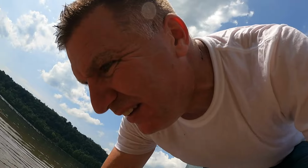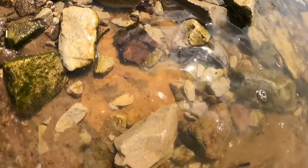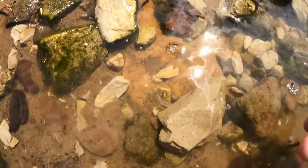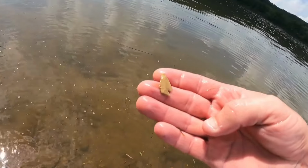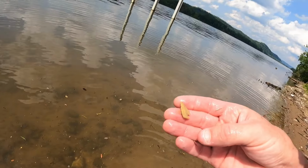It's little. It's a bow and arrow point. It's notched, so it's one of the older bow and arrow points. It's right here, but it looks broken because I only see one notch on it. Check it out. Right in the water, right on the base clay. It's definitely a little bow and arrow point.